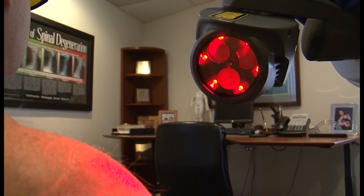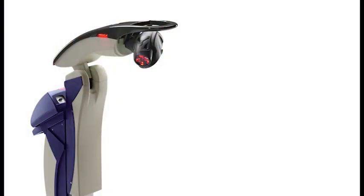I put myself under this laser the day after we got it. I did my shoulder and my knee, and that night I realized that I had no pain in my shoulder or knee after one treatment. It works. How does it work?